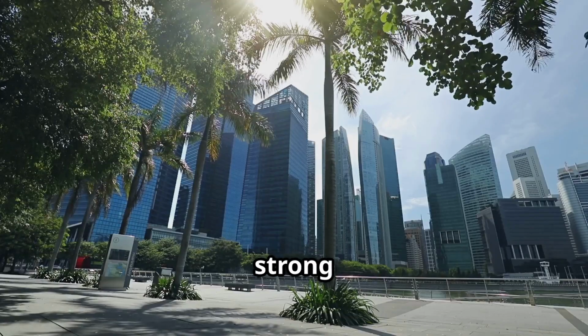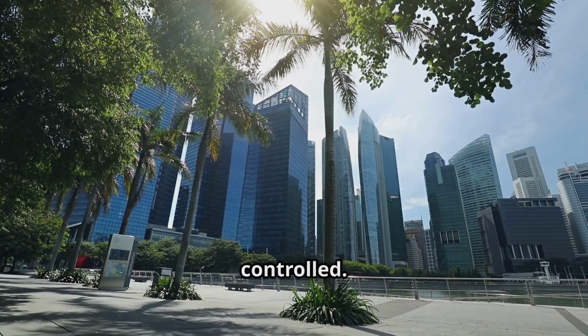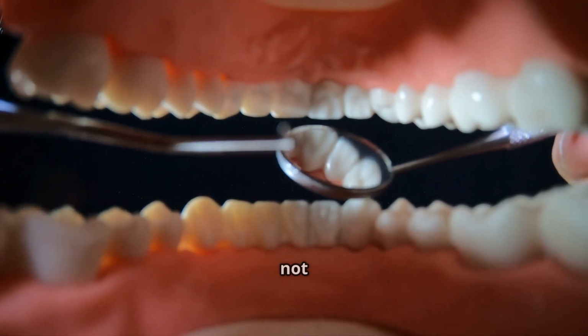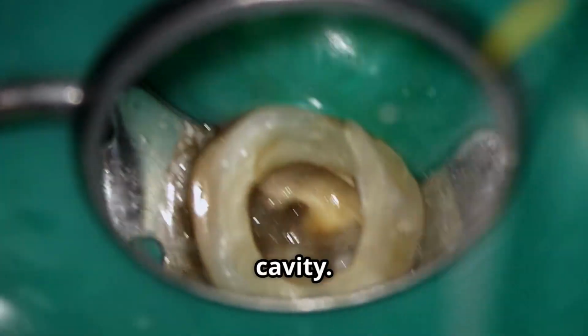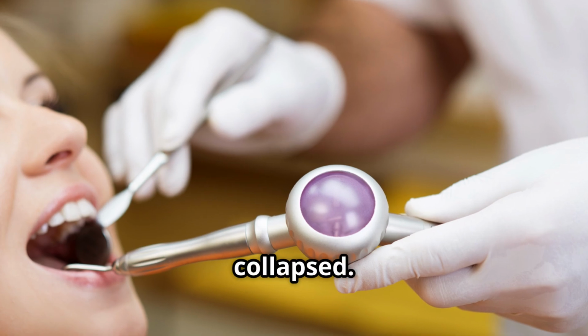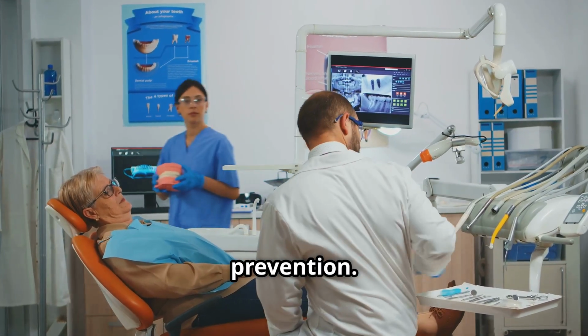Think of your teeth as strong buildings in a city, but bacteria are like squatters, creating damage if not controlled. Plaque, a sticky film of bacteria, builds up if not removed by brushing and flossing. Over time, this plaque allows bacteria to drill into your tooth, forming a cavity. The hole is a sign that part of your tooth structure has weakened and collapsed. Understanding this process is the first step toward prevention. Let's see how this damage occurs.